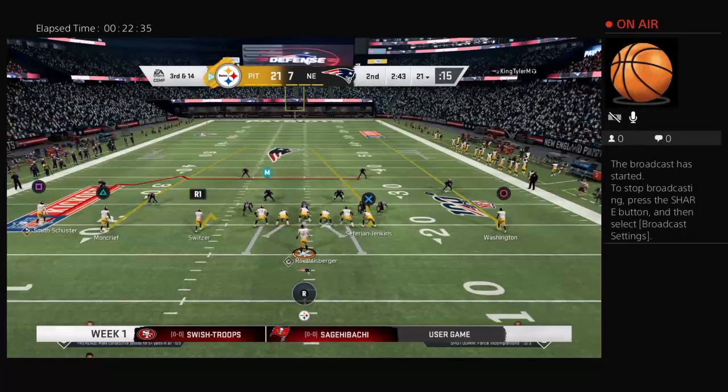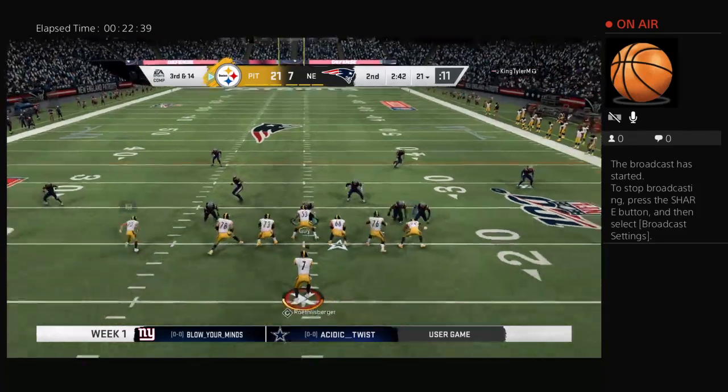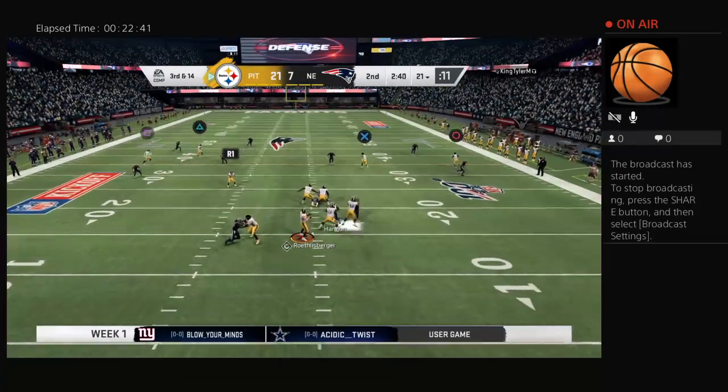An incomplete pass on that last play, and that means they'll need to come up with something here on 3rd down. From the gun, it's Roethlisberger.